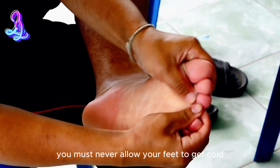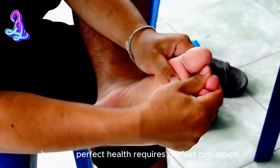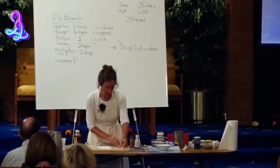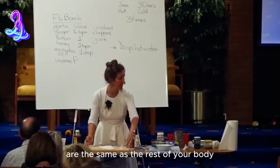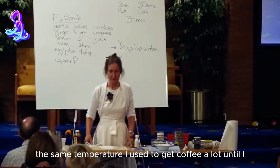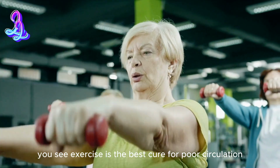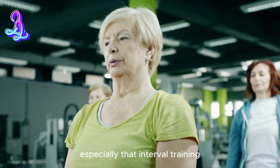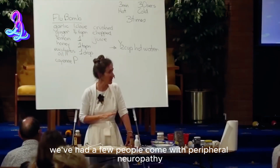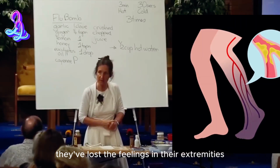You must never allow your feet to get cold, because perfect health requires perfect circulation, and perfect circulation means that your feet are the same as the rest of your body, the same temperature. I used to get cold feet a lot till I started exercising. You see, exercise is the best cure for poor circulation, especially that interval training. But we have had many people come with cold feet, and we've had a few people come with peripheral neuropathy. They've lost the feelings in their extremities.